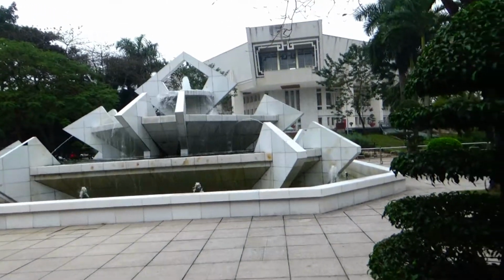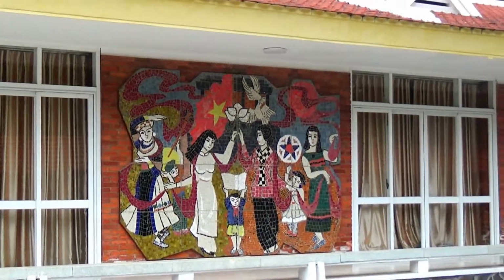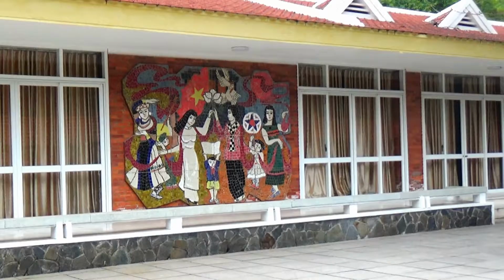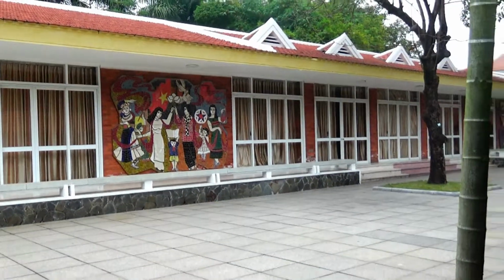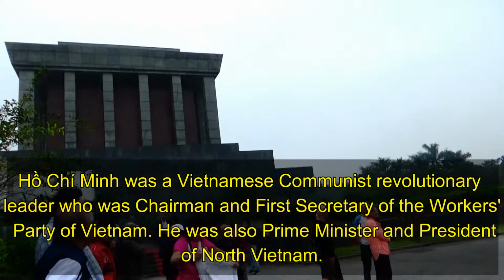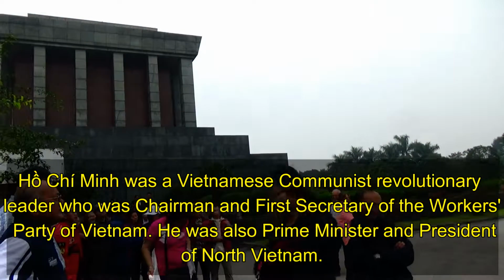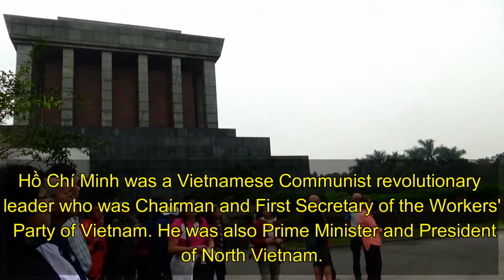So once you've gone through the security scanning, you can go and look around at all the other attractions here. If you didn't know, Vietnam used to be a communist country, so there's a lot of communist propaganda around this place, which is very cool. So now we're just looking around the place. I just got my camera back. We're not allowed to actually bring cameras into the place, so we have to give it to them, but they return it to us at the end of this tour.